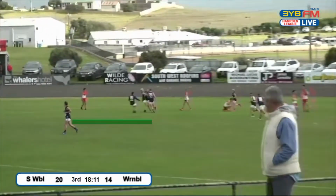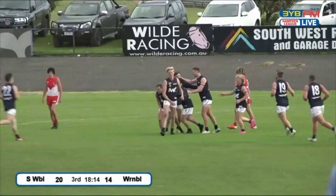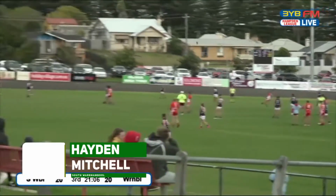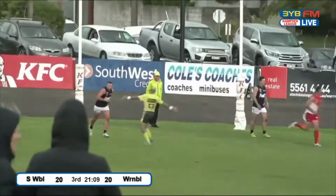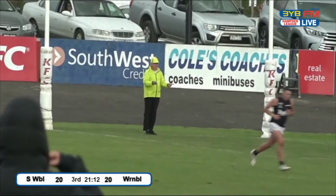There's another goal here to the Blues from absolutely nowhere. And little Jai Turlin, really right over his shoulder here. So Mitchell comes in. Kicks on its way up high, doesn't move. That's perfect. And the Roosters need it. He kicked the first goal of the season last week.